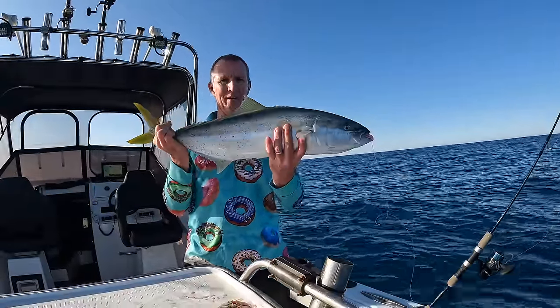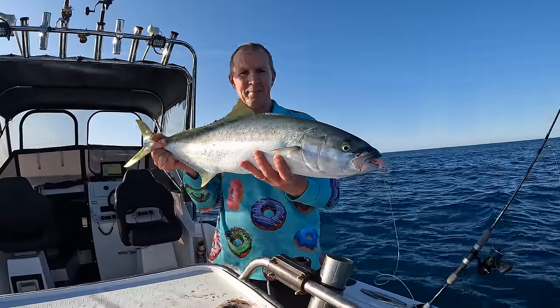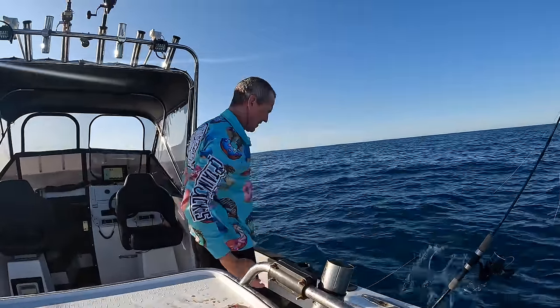This one's probably a bit better eating size, but I'm gonna let him go. I just got that snapper now. That's all I really need for a feed for my family. I'm happy with that. This guy can go. He's nice and fresh. Off you pop. All right, I'm gonna leave him.